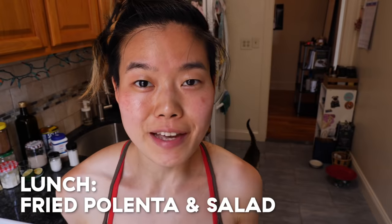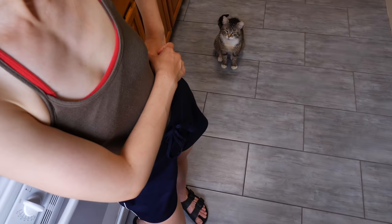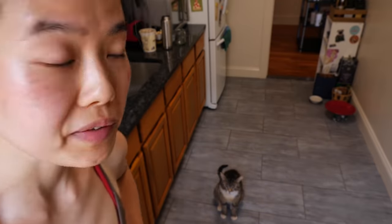For lunch, I wanna take our leftover polenta from yesterday and make them into fritters. What do you think, Fred? Polenta fritters? This height difference is a lot harder to manage than one with Aaron.